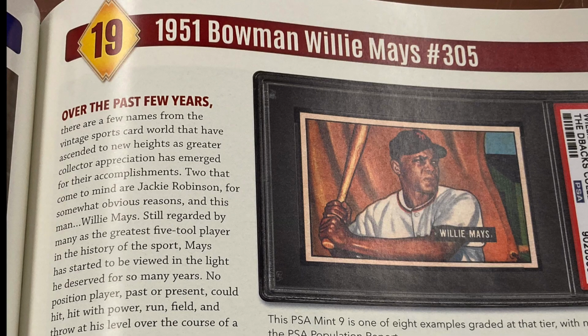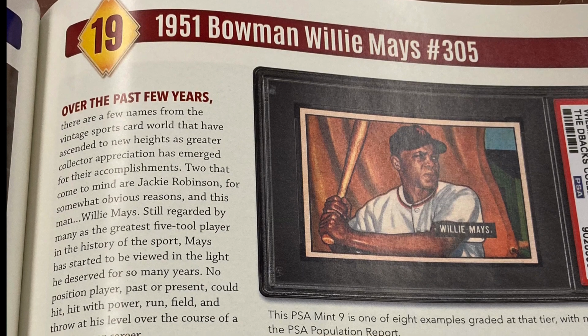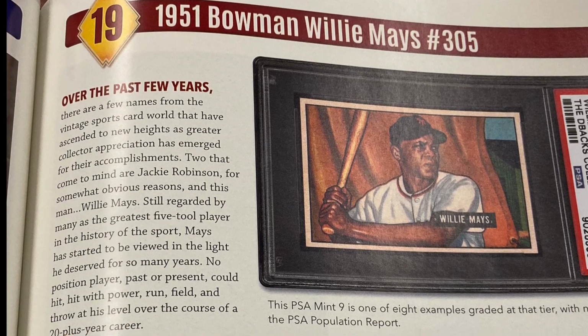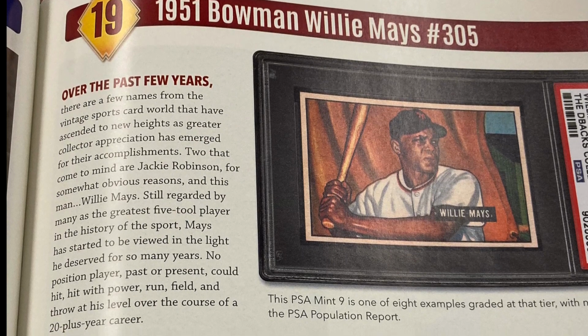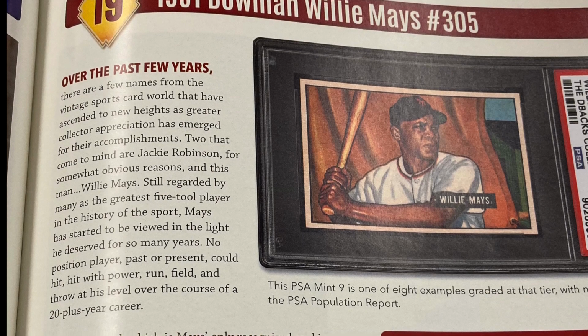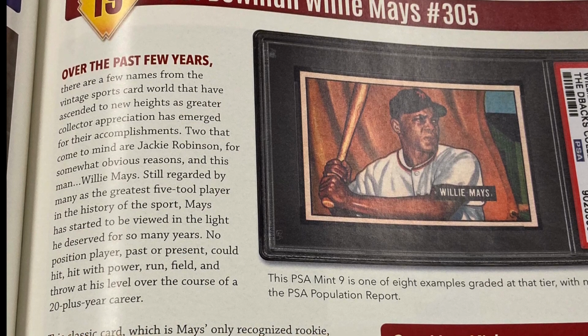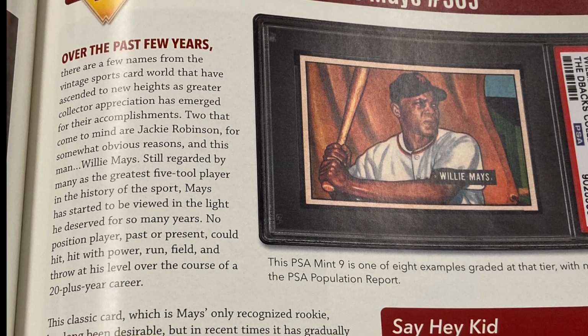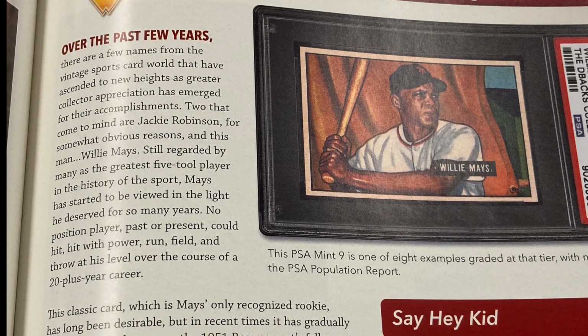Number 19, the 1951 Bowman Willie Mays, number 305. Over the past few years, there are a few names from the vintage sports card world that have ascended to new heights as greater collector appreciation has emerged for their accomplishments. Two that come to mind are Jackie Robinson, for somewhat obvious reasons, and this man, Willie Mays. Still regarded by many as the greatest 5-tool player in the history of the sport, Mays has started to be viewed in the light he deserved for so many years.